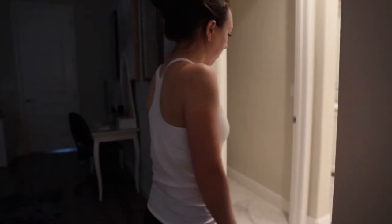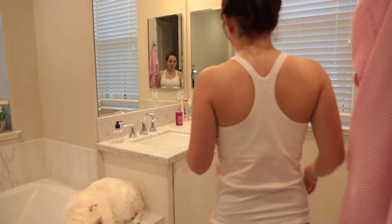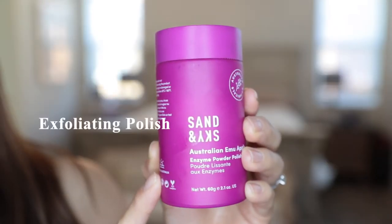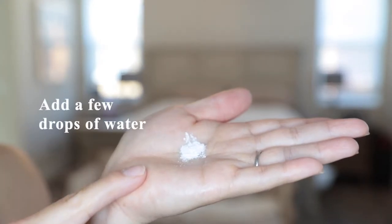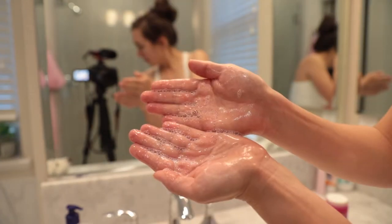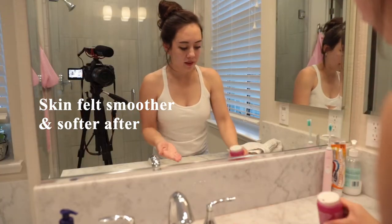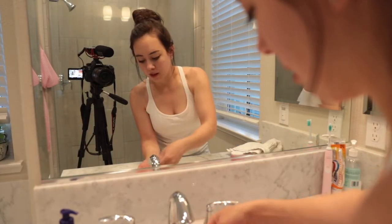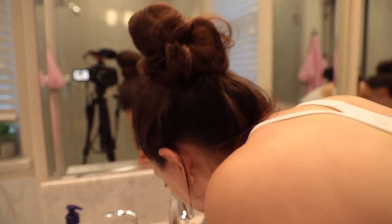I'm starting out with a few products from the brand Sand and Sky. First, I'm using their exfoliating polish. This is a powder to foam cleanser. You first start with 1/2 teaspoon in the palm of your hand, add a few drops of water, and it will foam up. I do want to admit that my skin felt smoother and softer after using this product. This exfoliator is quite gentle, but still I wouldn't recommend using it more than a few times a week.